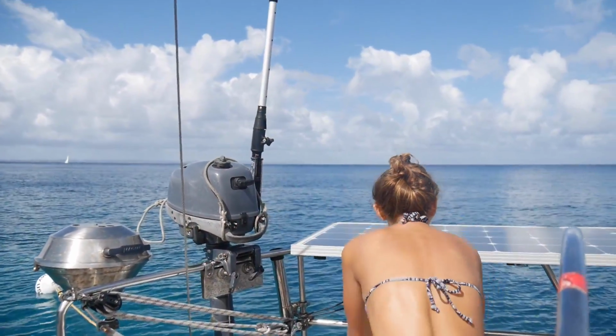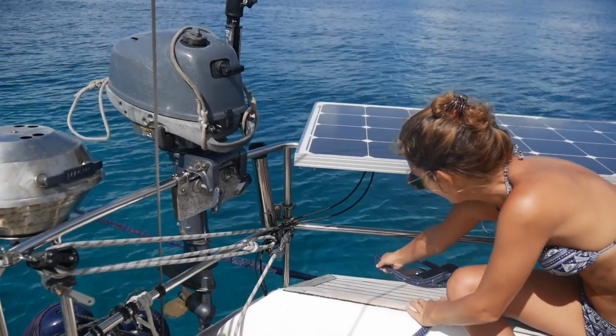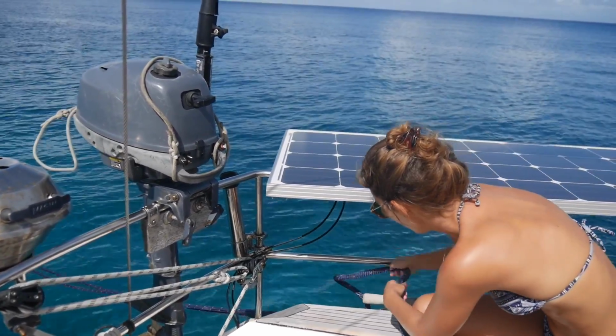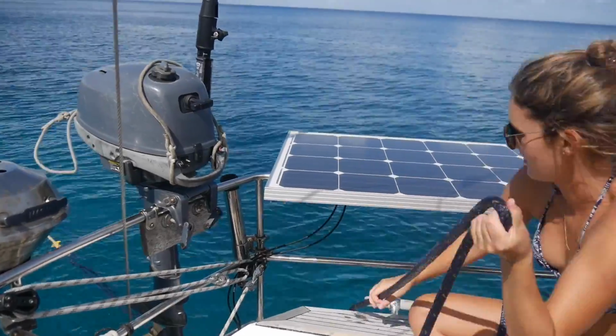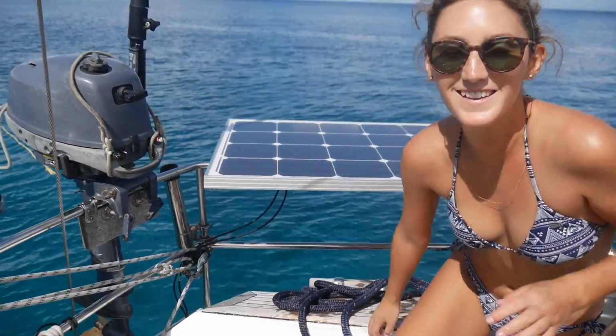The good thing about staying on a mooring ball is it's so easy to go. You just let go. And now we're good to go. Okay, let's go.